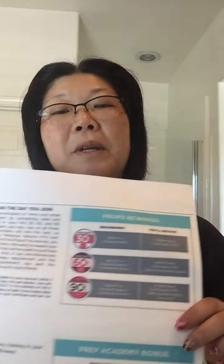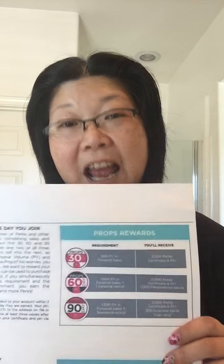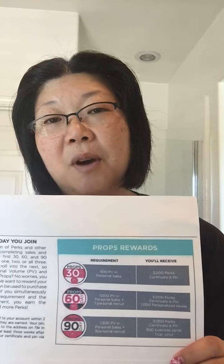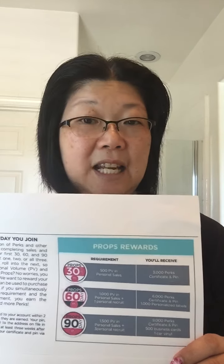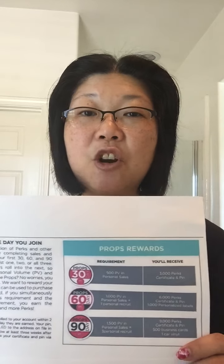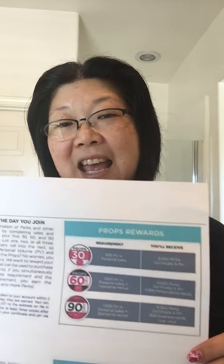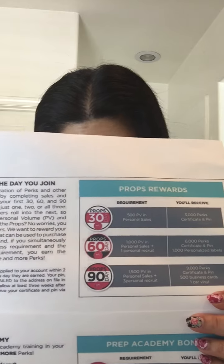So the first awards that you will become familiar with are props, and props are awesome. They are available to everybody, and everybody can earn these because the requirements are really not all that arduous. And basically it breaks down into 30, 60, and 90-day props. And those days start from the first day you join. So the day you sign up is day one.